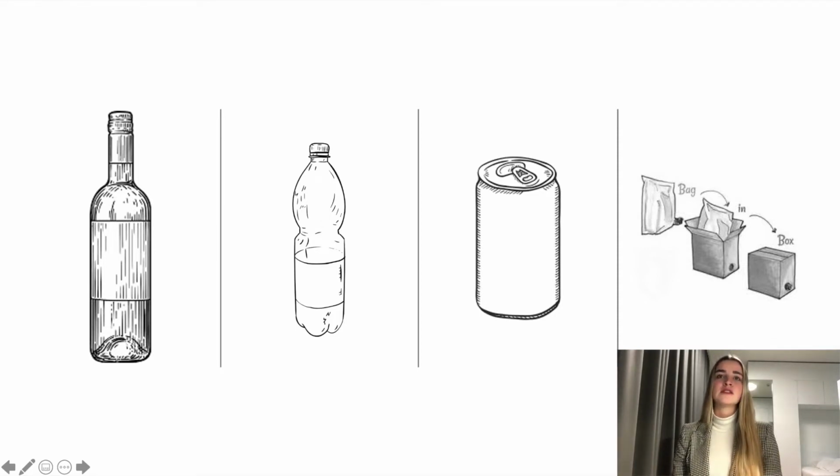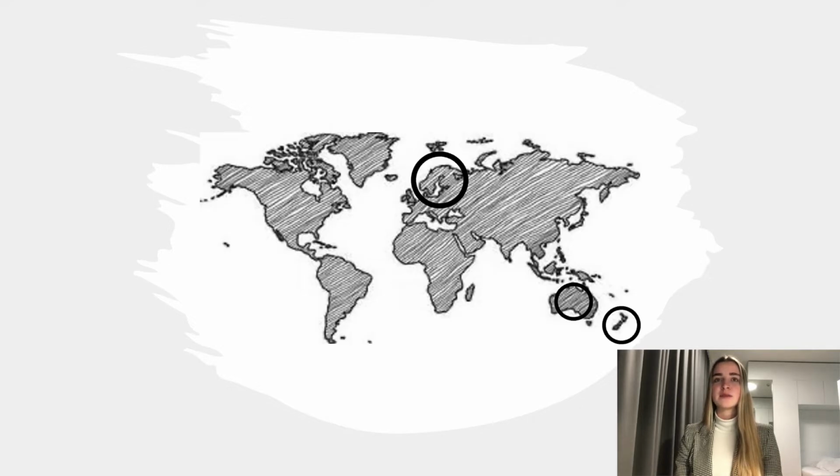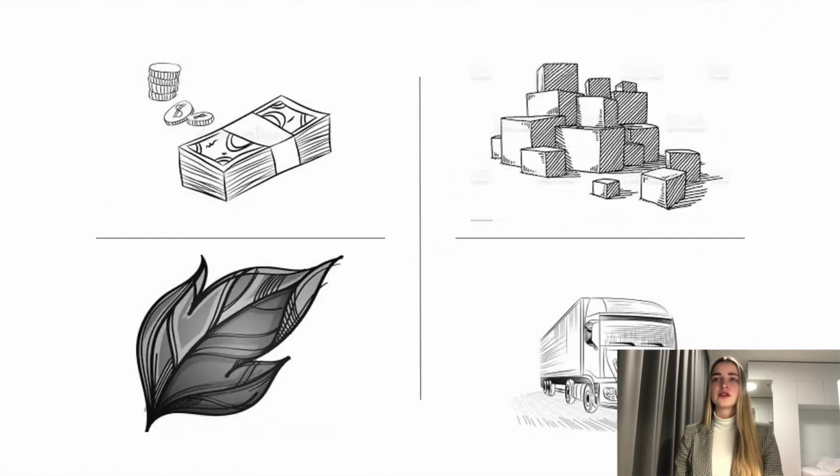The first alternative is bag-in-box wines. The wine is sold in plastic or aluminum bags with a tap in a cardboard box. This packaging is getting increasingly popular, especially in Australia, New Zealand, and Scandinavia. Advantages include the low price and the large quantity of wine it holds. The main benefit would be the low carbon footprint. Because the rectangular boxes can be stacked seamlessly during transport, less carbon is emitted than when using glass bottles.